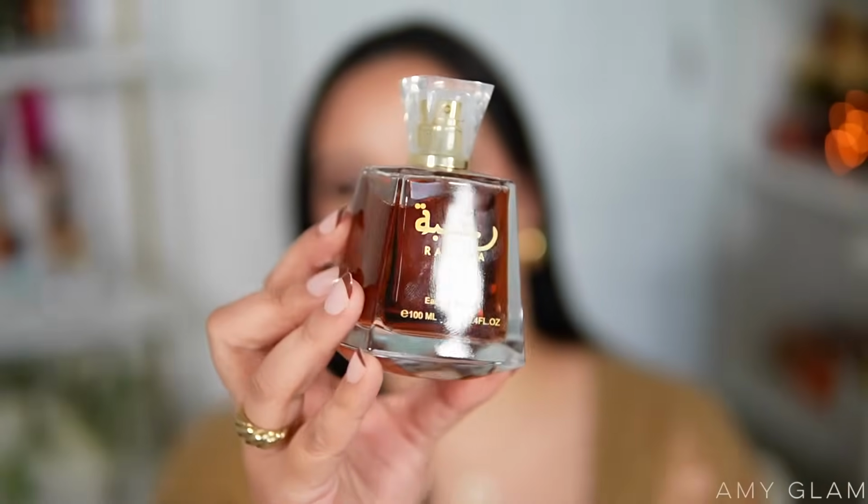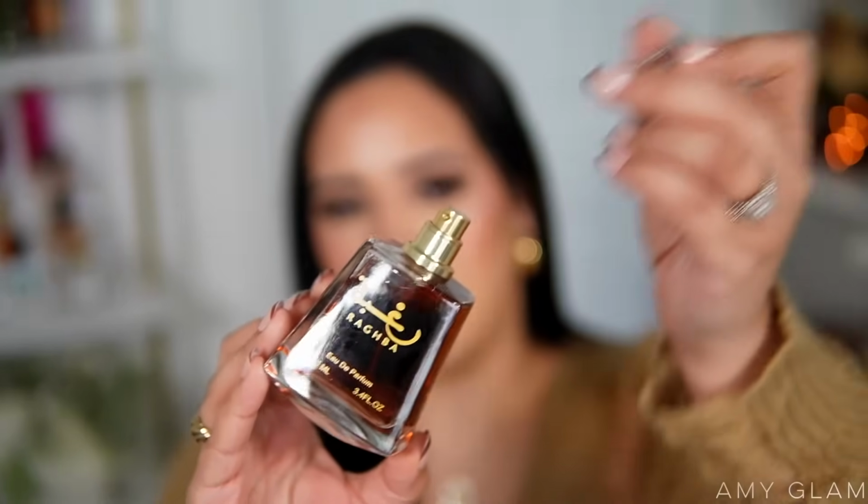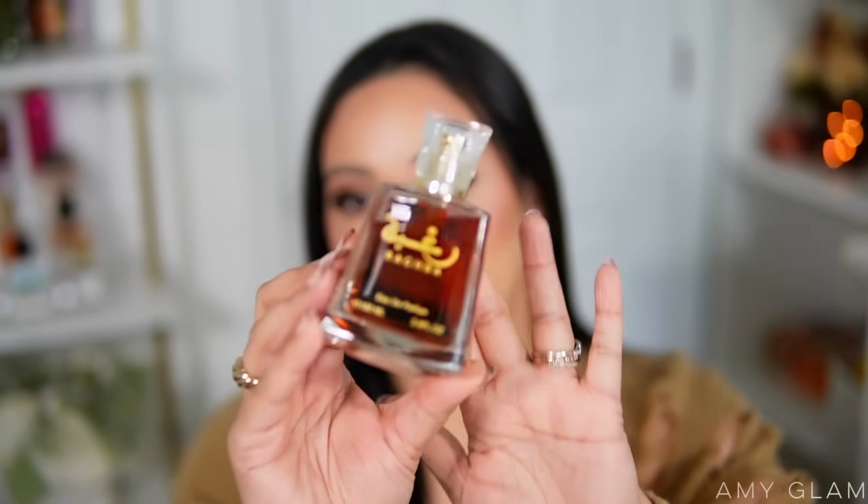So this is another one that's a very simple bottle, plastic cap, but it's affordable. And I heard that this is amazing as well. It's like a vanilla fragrance, I think. I'm going to look up the notes now.